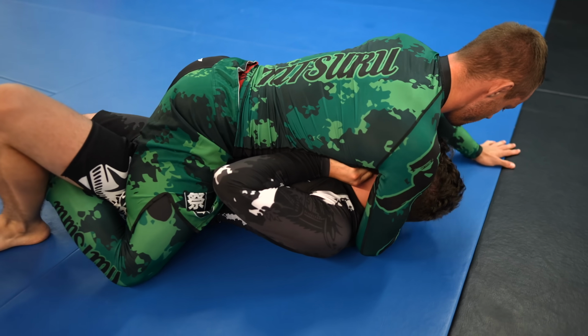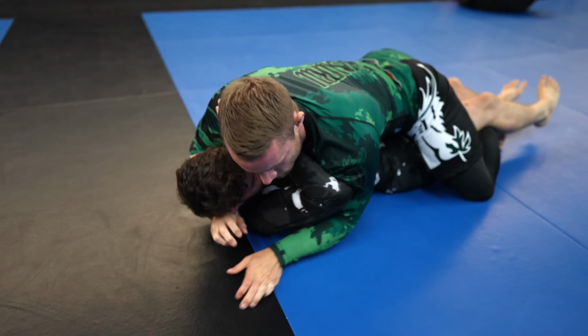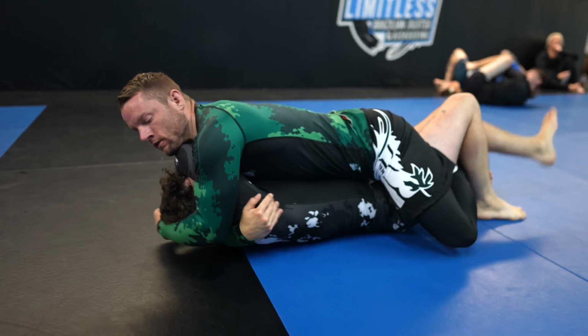Look at how when my opponent keeps his elbows tight, I don't have grips I can use to submit him and he's able to escape. But here when I'm under his arm with inside position, there's no escape available and he gets submitted.